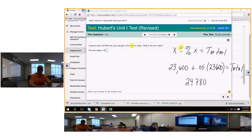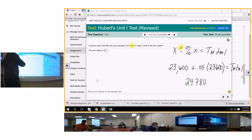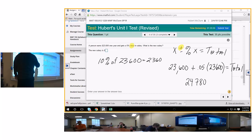Now, how did I get that? How did I do that in my head? Well, when you multiply or divide by 1,000 or 100, you move the decimal place, right? 23,600 is 1,000, 2360, right? You just move the decimal place, drop a zero. Then 5% would be half of 10%, so 5% of this would be half of this.